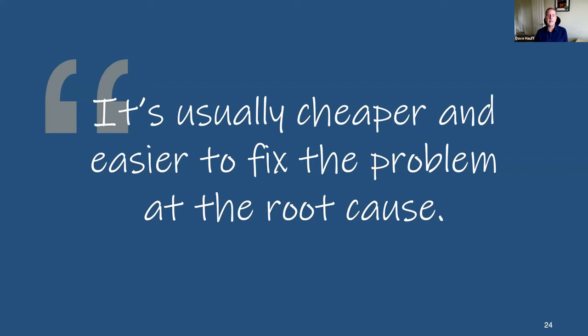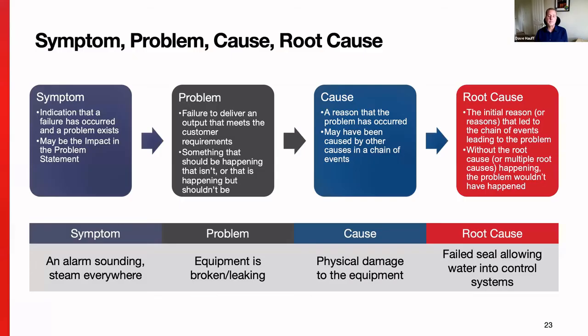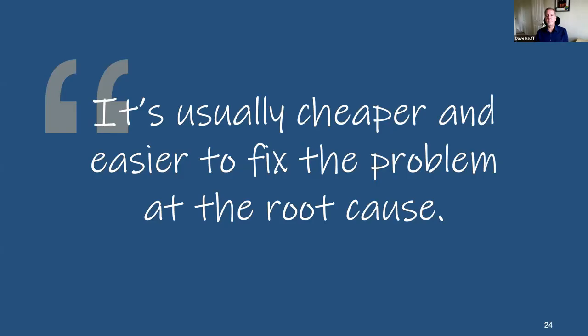Why do we think it's happening? And keep asking why until you get something that looks and feels a whole lot more like a root cause, and not just a surface level cause or even a symptom. Okay, that's our 5 whys. Okay, I'm gonna keep moving here.